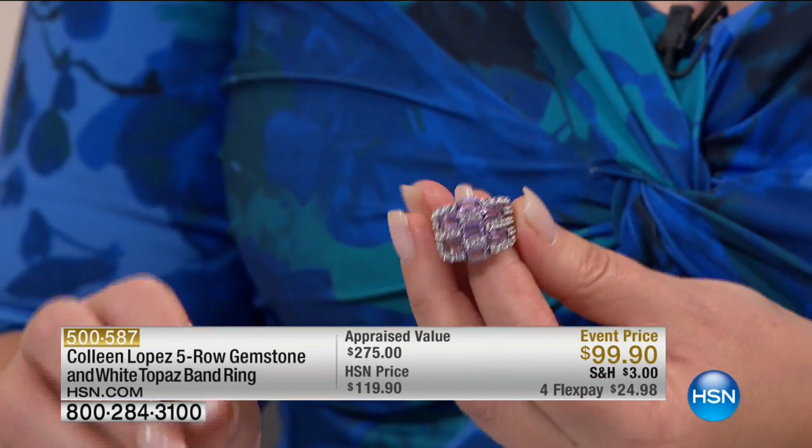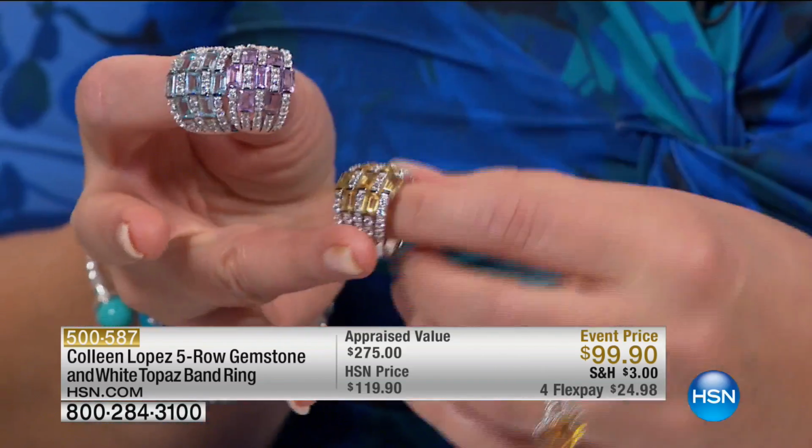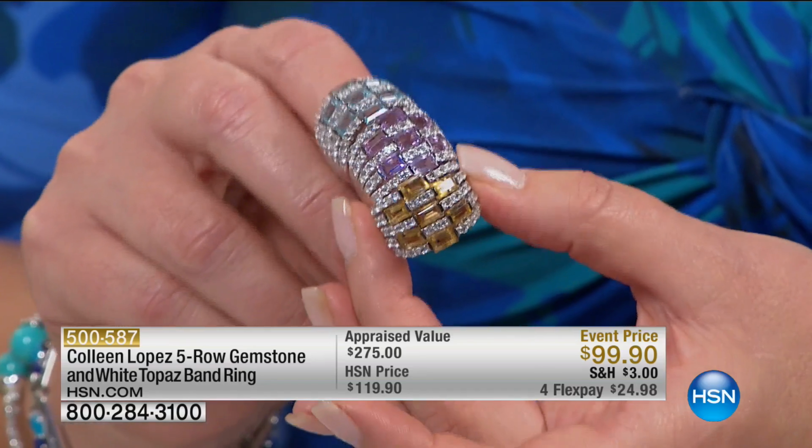So excited, but we will also feature it in a lilac amethyst. It's not the dark purple. It's a lighter purple, like the color of the lilac flower. And then we also have it in a beautiful golden citrine. Lovely, lovely ring. So if you'd like to order that one, that will be coming up, one of my favorites in the hour for sure.